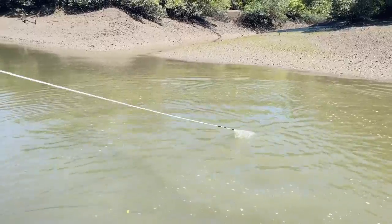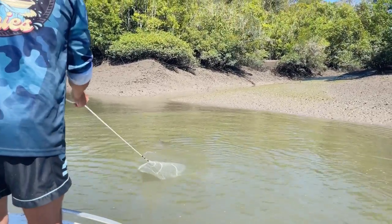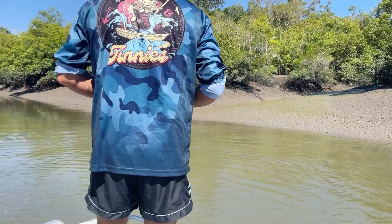Big crocodile. Big snake. Might even get some prawn up here.